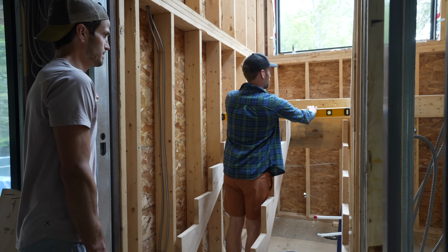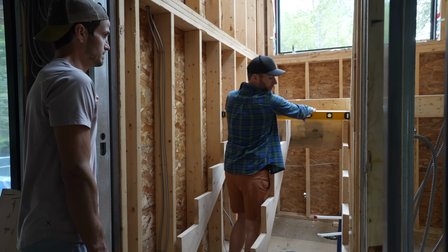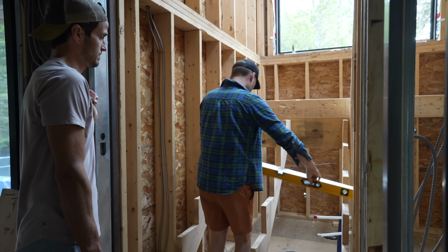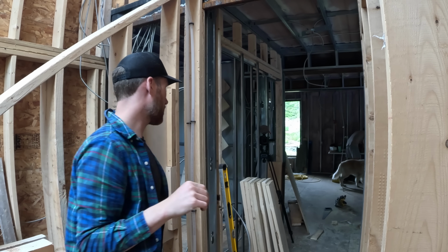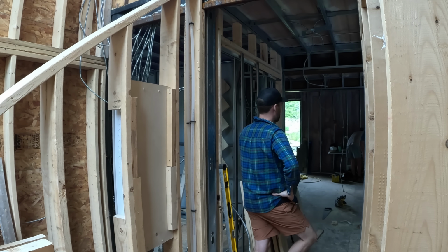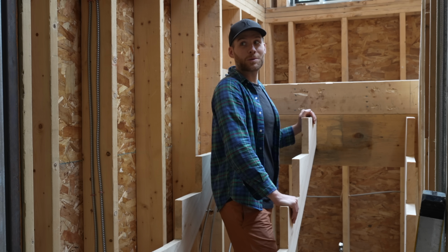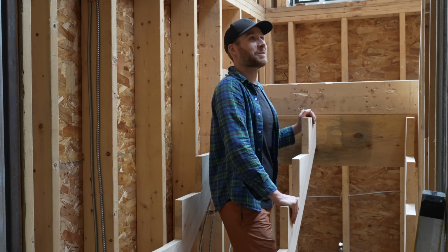Is it high? No, a little bit, but less than it was before. This must be going easier than you thought, is it? Well, not too bad, but the work is gonna be getting the top ones on. I thought it was going so smooth. Thought we were gonna be done.